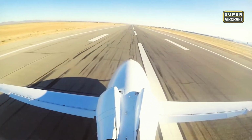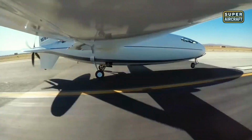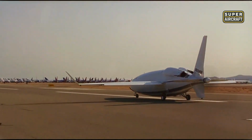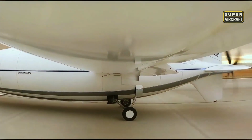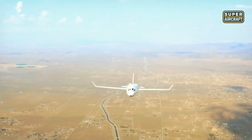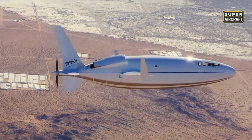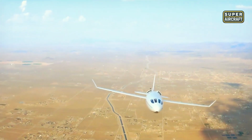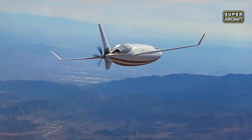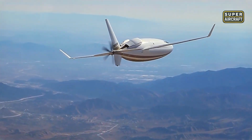With a length of 39 feet and wingspan over 55 feet, the Celera 500L housed a single pusher engine rated at 500 horsepower. Built for maximum efficiency, it reached cruise speeds of over 460 miles per hour, while burning fuel at rates up to 80% lower than other light jets. All this came from ultra-low drag surfaces, precise aerodynamic shaping, and structural optimization that turned airflow into pure performance.